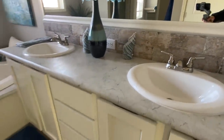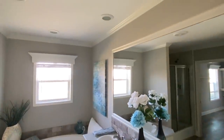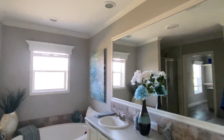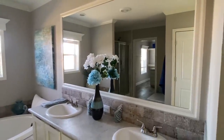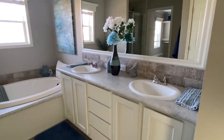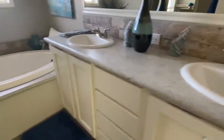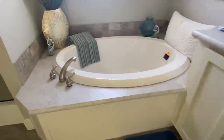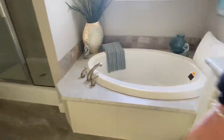Got double sinks. One big mirror. I like that. That really catches my attention. Just one big, really long mirror that covers both sinks. We notice we got the backsplash on that as well. We got the big tub in here. It's good to see. We got the backsplash around that tub. Yes.